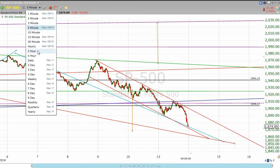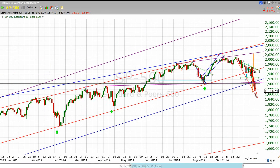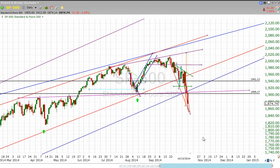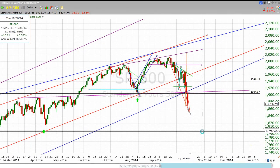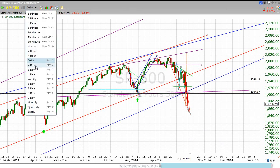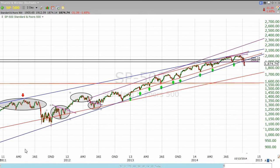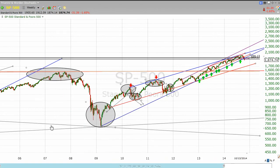And another piece of good news, strangely enough, I mentioned that we may be setting up a double top here. And if that's the case, then a double top would be pointing us eventually down to about the 1790s or 1800. And that could very well be where we end up at some point. But I want to say something that may seem a bit strange. The last two major tops that developed in the S&P were head and shoulders patterns. They were not double tops. They were very well defined head and shoulders patterns.